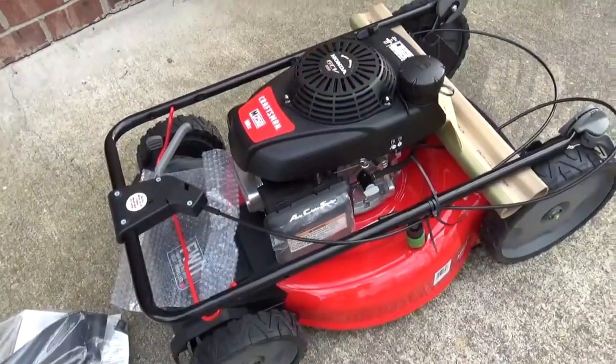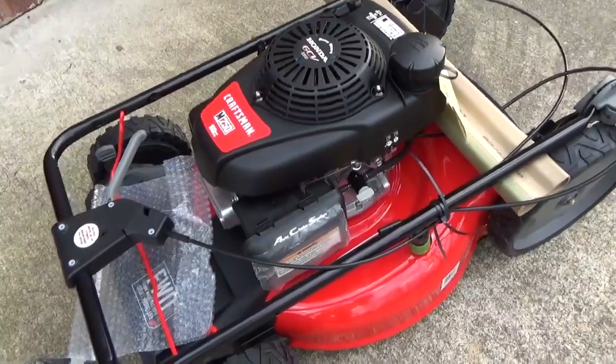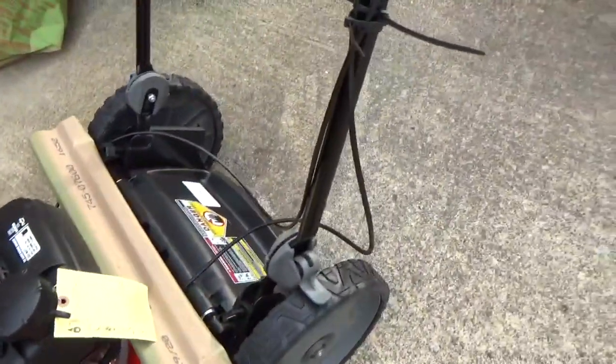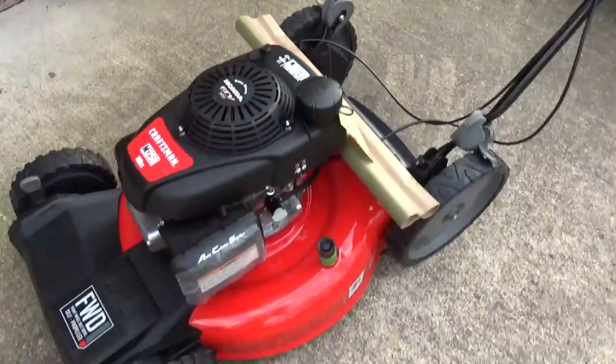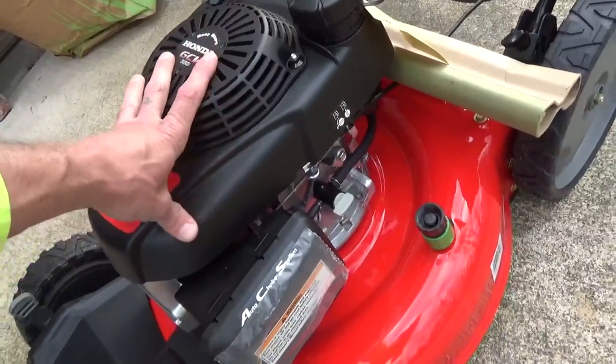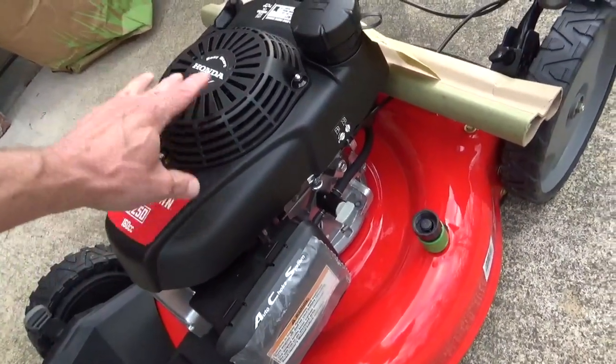There you go. Yeah, this is just like the Troy-Bilt. You know, it's from Lowe's, so it's the same place. I'm sure it's the same stuff. I know how all that works. Same factory, same company owns them all. This is the Honda motor. My last couple of them had Briggs, but I've always had good luck with the Hondas.